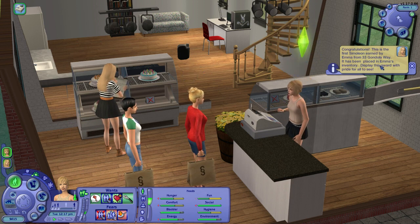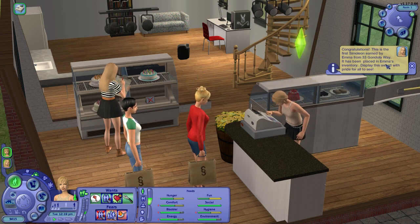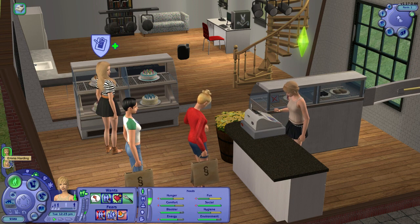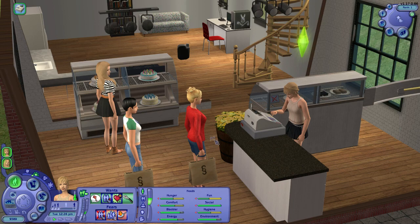Congratulations, this is the first million earned by Emma. It's been in her inventory. So we can hang up the little dollar or our first dollar made, which is pretty exciting.